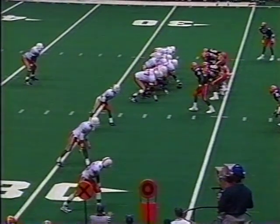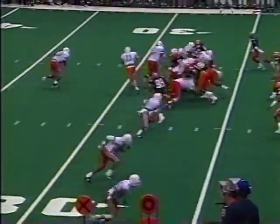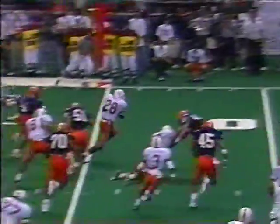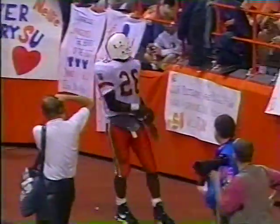6.5 minutes to go in the third quarter. Miami trying to build a lead here now. They lead by 1 point. Go to Stewart. Pops it over that. He's free. Touchdown, Hurricane. 27-yard touchdown run by James Stewart.